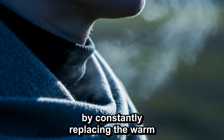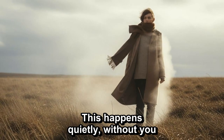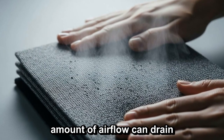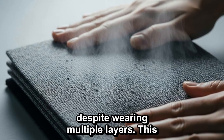Wind works by constantly replacing the warm air your body has already heated with colder air from outside. This happens quietly, without you noticing a clear draft. Fabrics that allow even a small amount of airflow can drain warmth faster than your body can replace it. As a result, you feel cold despite wearing multiple layers.